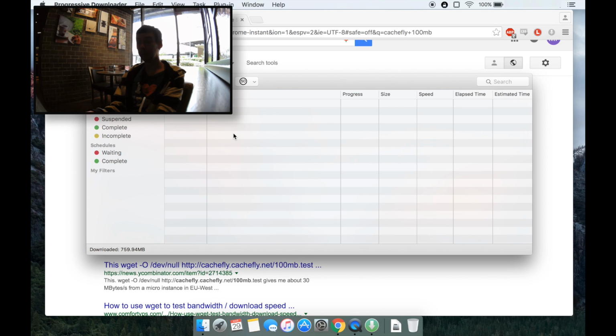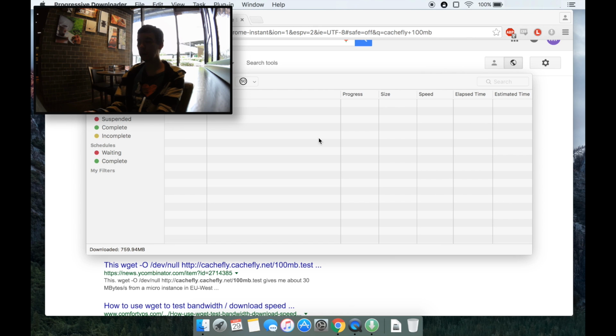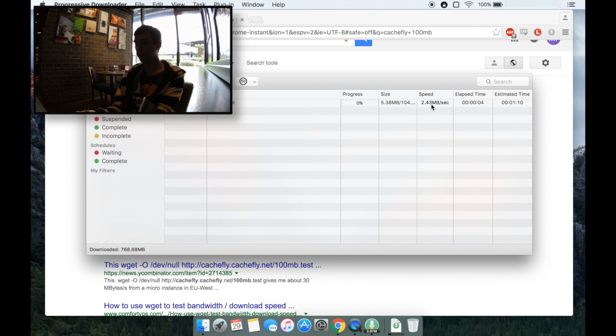Now let's try download a file from the web. I'm going to use CacheFly, who are a content delivery network, and we'll see what kind of speed we can get. And I am using a multi-threaded downloader. So we're currently hitting 2.4 MB a sec, 5 MB a sec. Now this is megabyte, not megabit.